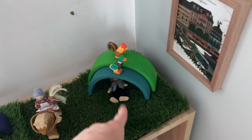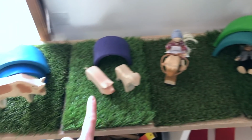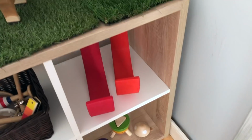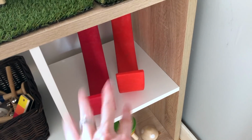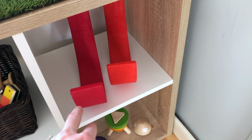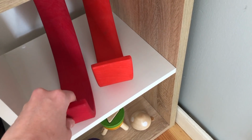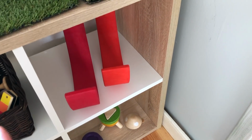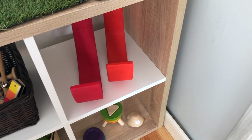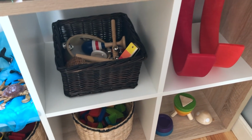So I've kind of done this small world scene with the animals and my little wooden family, and it's kind of like houses. And then I've picked just the two biggest parts and put them down here because he loves rocking on these like a horse. You will have seen he did that before in a video. I think I caught that. And he puts cars in here and rocks them and uses them as bridges. But I feel like when the rainbow is all together, it doesn't get used as much. So that's a good tip, if I don't say so myself.